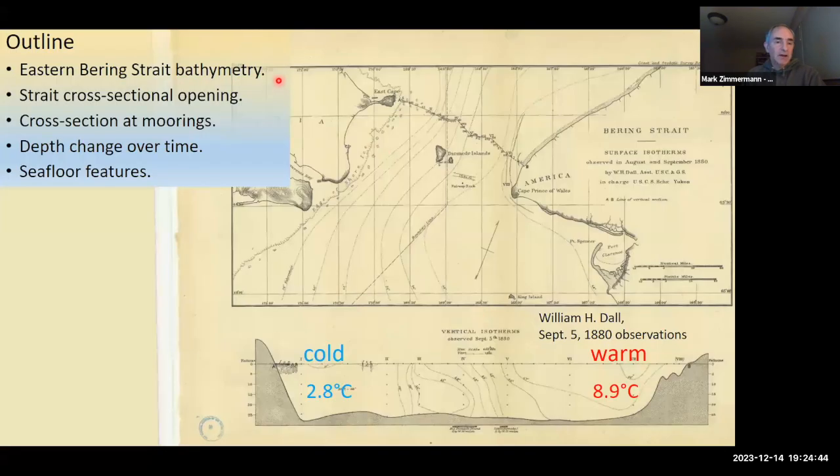So I'll talk about how I put the bathymetry together for the East Channel, how we used it to calculate the minimal cross-sectional openings, where I had overlap between older and newer bathymetry data. I'll show depth change over time, and then we'll look at some seafloor features.